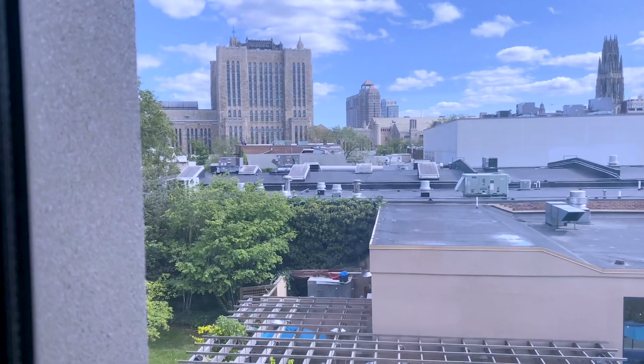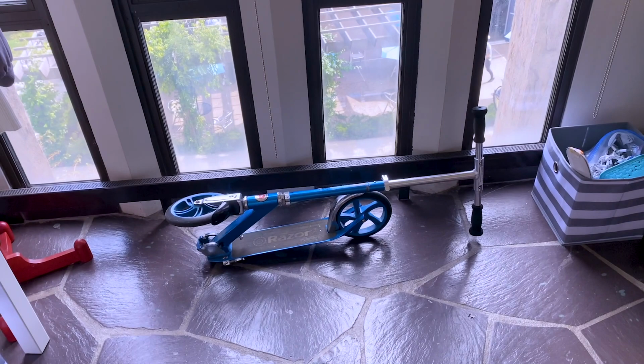And you know what's funny? Almost everyone who enters Stiles has to go through this entrance right below me, so I can see them as they walk under me. Yeah, so this is where I park my scooter, my lovely trustworthy scooter. That is just a box of things that I need to sell or get rid of. And here's this side of my room.